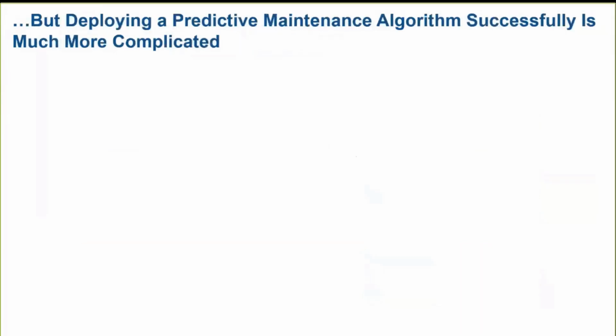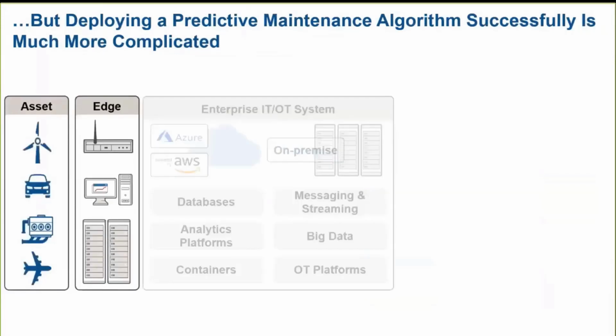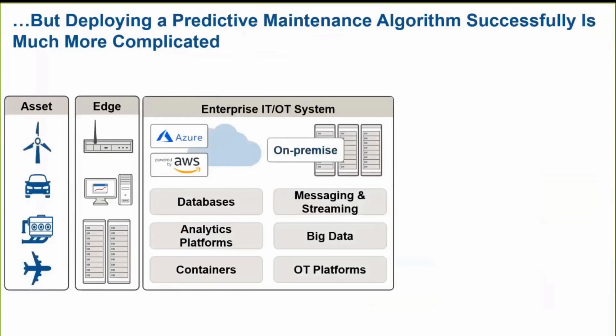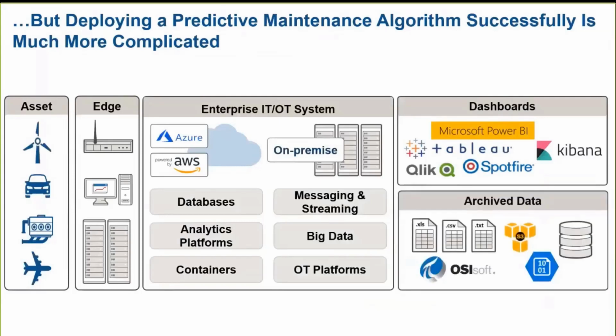The first time I saw this picture, and as Mohit also talked a bit about, it's not just one team. Multiple cross-functional teams have to operate together. It all starts with assets. You have edge devices, and then you have these IT and OT systems. Sometimes it could be on premise, sometimes on public cloud. You have databases, containers, various different streaming platforms. Then you might also have dashboards, which are more important, and where you're going to store your data.